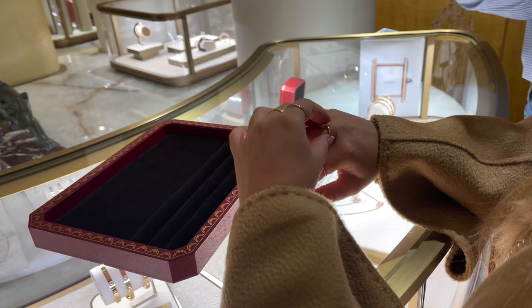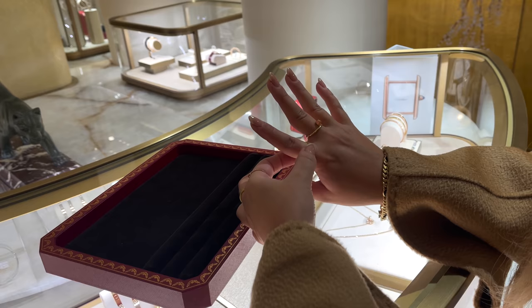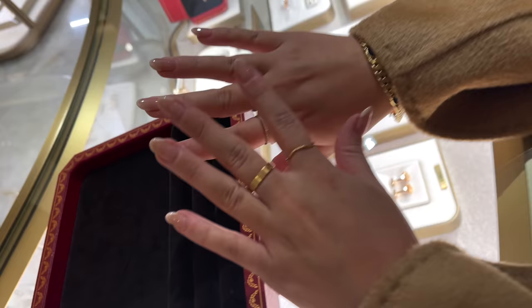And a little bit of a story, or I hope that it helps you. I got this one while we were in Paris, and I started using it once we left Paris to Barcelona, because the trip was first Paris, then Barcelona, then Madrid. So when I went to the store, I asked for the ring in size 52 because it's the exact same size as my love ring that you can see that I have right here. So I tried it on and it fitted perfectly fine.